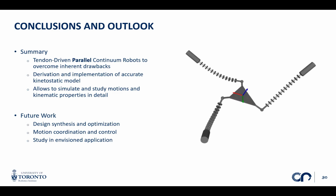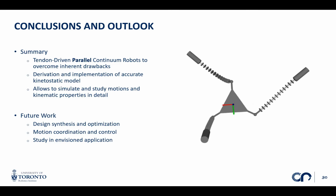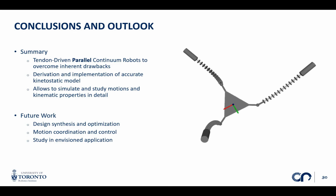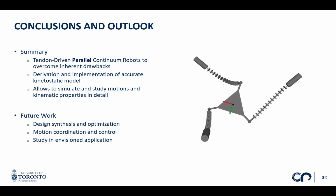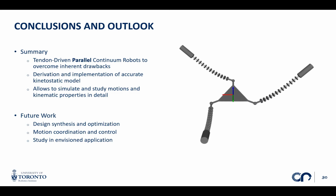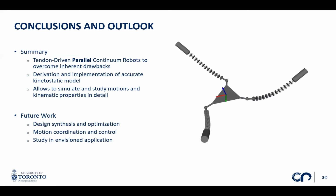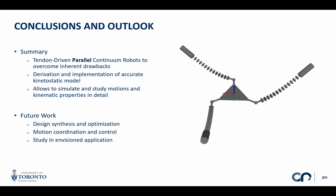We derived and implemented an accurate kinetostatic model, and I've hopefully shown that we can now use this to simulate and study the motions of this robot and the kinematic properties in detail. Right now, my current and future work focuses on using what I've done so far to synthesize and optimize kinematic designs according to specific kinematic property requirements. I'm looking into how to best coordinate and control the motions of this robot, especially because the robot is redundant. I have this null space that I can potentially resolve. And then, eventually we want to study these robots in the envisioned application.